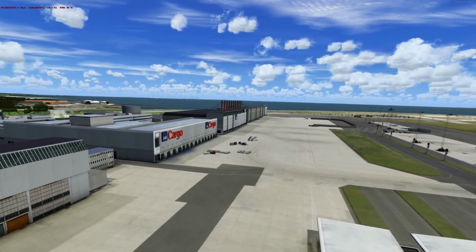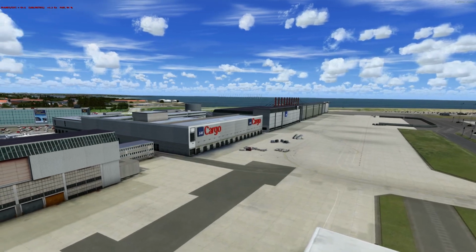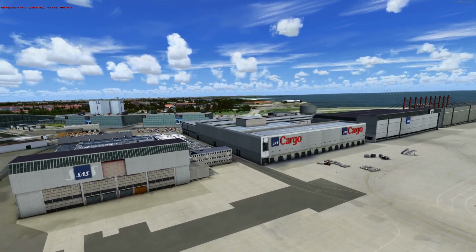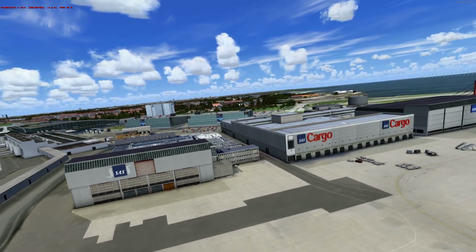Taking a look at, it looks like we have some hangars and cargo. Well, that's interesting. The cargo area is located in the same place for the hangars, so I say yes, cargo.